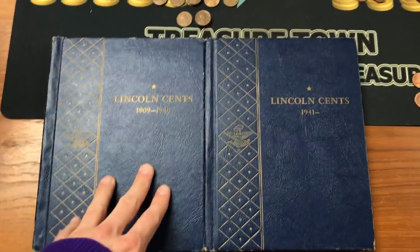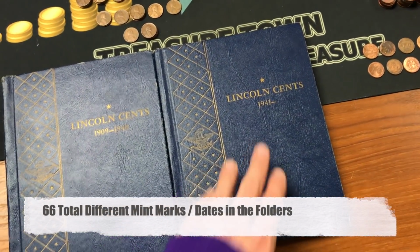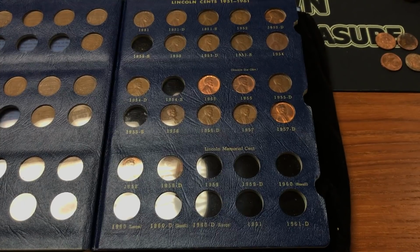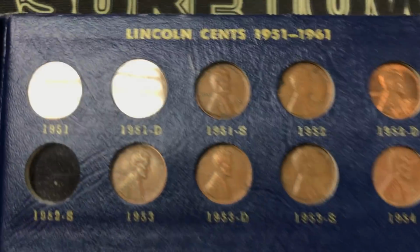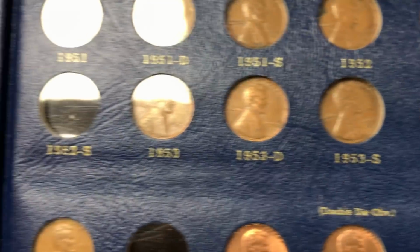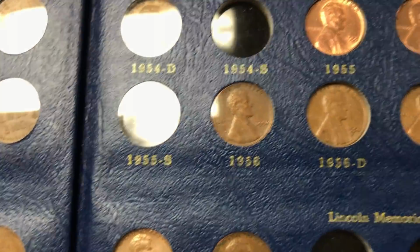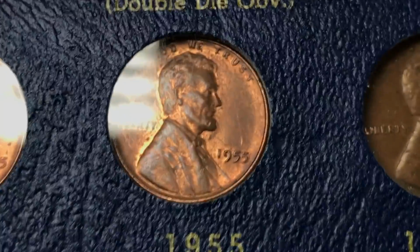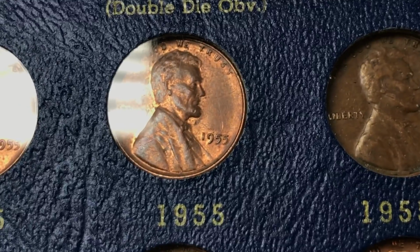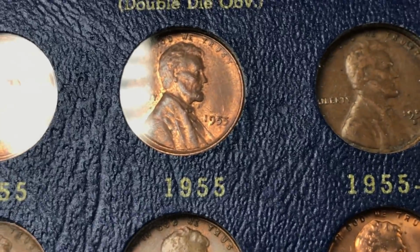But the bottom line, we had 23 unique Lincoln pennies in this one and 43 in this one. So that's 66 total different wheat penny date and mint mark combinations in the folders. Right now I have a bag separating the different dates so that there's no through errors, but we had 51s. We did not get the 52S. We also did not find a 54S, a 55S, and a 55 double die, but we did get, if you look closely, the poor man's double die, which is actually not a double die, it's just the die deteriorated, but I still figure that would be the closest I'd get and that I could fill it out a little bit. On to the next page.